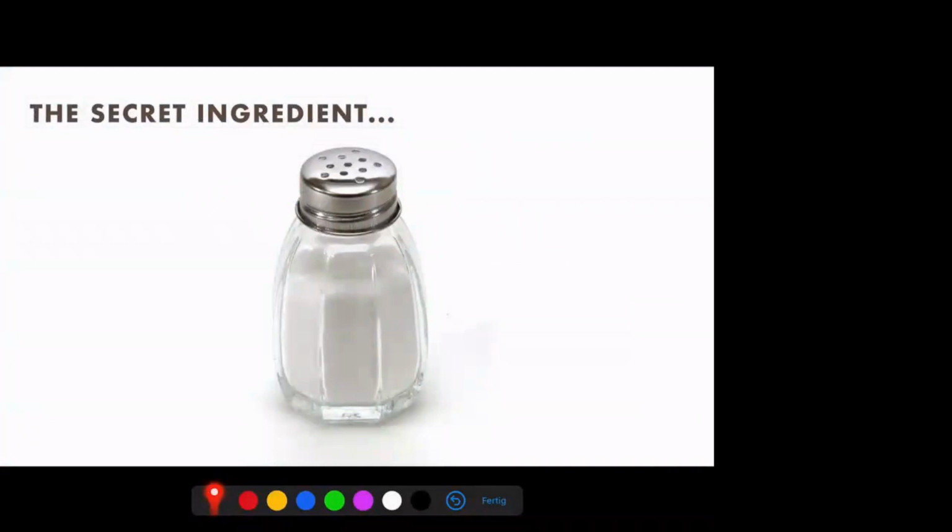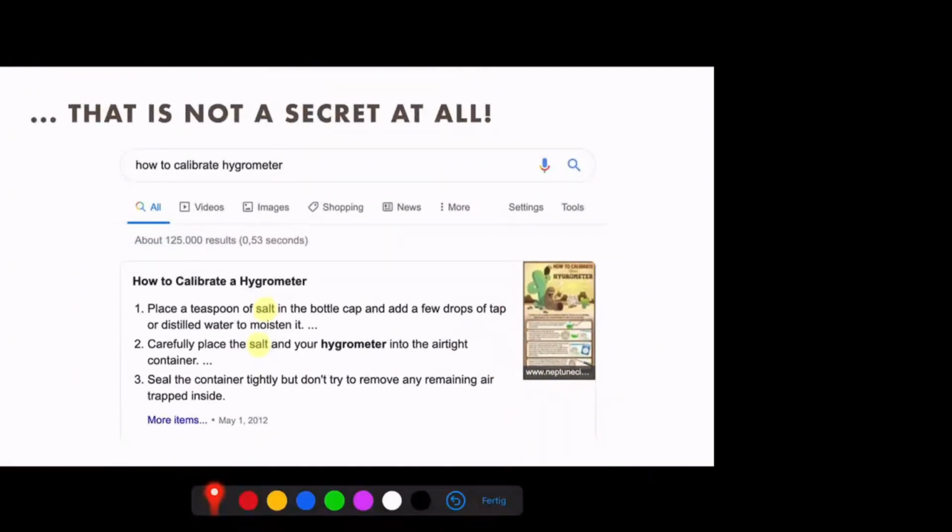And there is a secret ingredient, and it's salt, but it's not really secret because, how many of you have used what is called the salt method to calibrate your hygrometer? Basically, you take a little bit of salt, put it into water, mix together, put it into a bag, put your hygrometer in, and then you set it to 75, right? So Boveda does the very same thing, but much more convenient and at different levels.